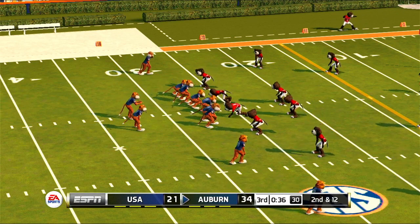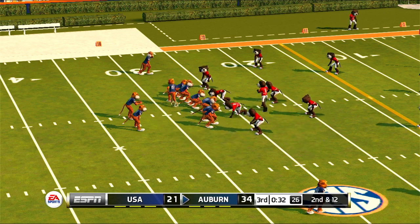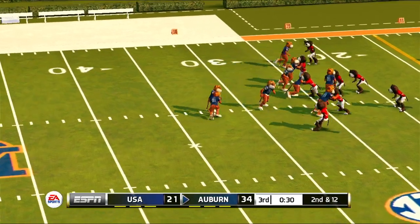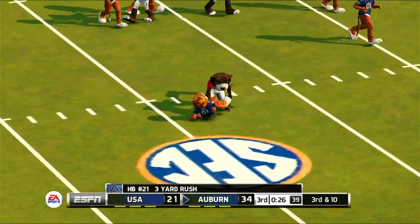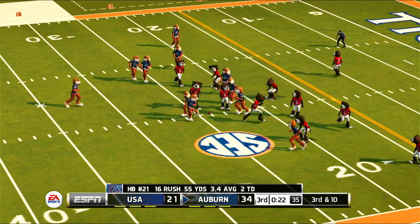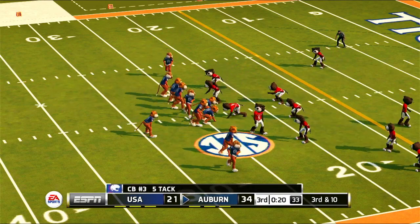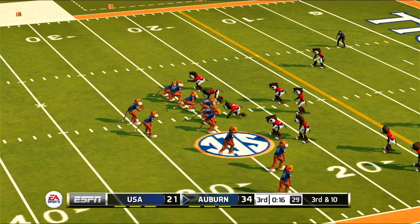50's the mic. Pick it up. Pick it up. Motion, motion, motion. Give to the tailback. Gets to about the 24-yard line. Gain 3 yards. Watch the pass. Third down. Watch the pass. Hey, Mike's 50.